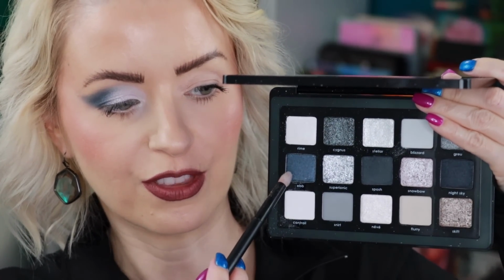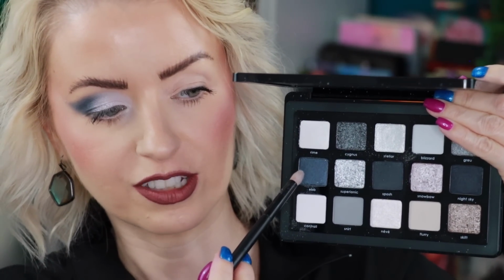All right, now I think I'm going to go into this shade right here, Ebb, and it's a shimmer shadow, and I'm going to take that on the Rephr 26 and I am going to spray it. I do have mascara on, obviously, and it's an Essence mascara. It's the one in the lime green tube.